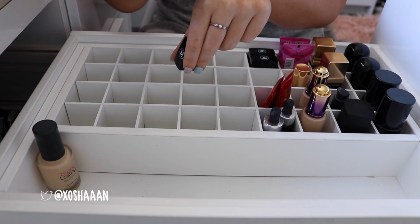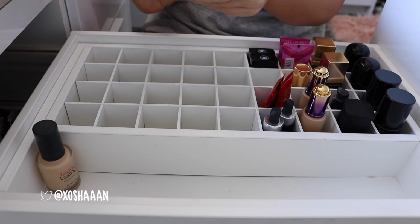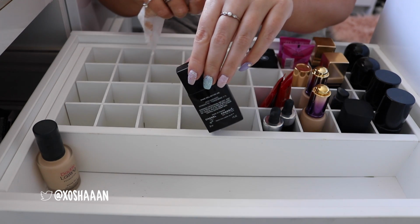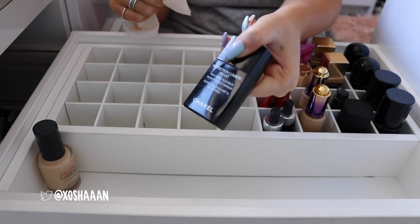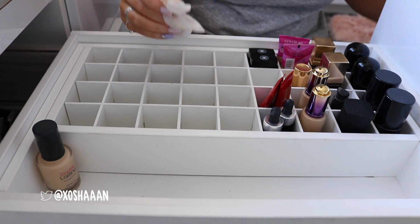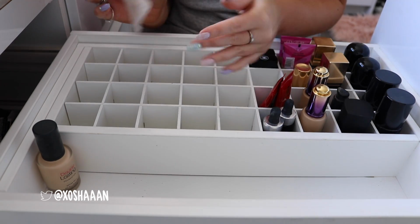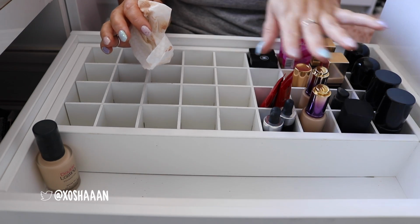By the way, most of this is newish. Some of it is a little bit older, but as long as the formula looks okay, like this one here is a little bit dodgy, I'm going to get rid of that one. I think I've actually had this for like 4 years or something. As long as the formula feels okay, looks right, as long as the color hasn't changed, and as long as it smells okay, it's usually fine.